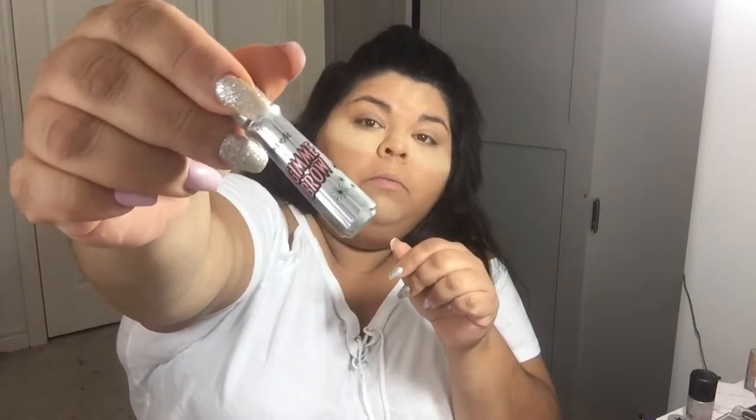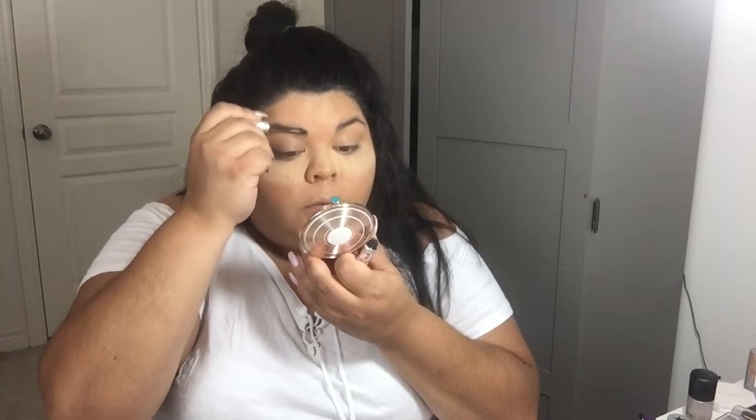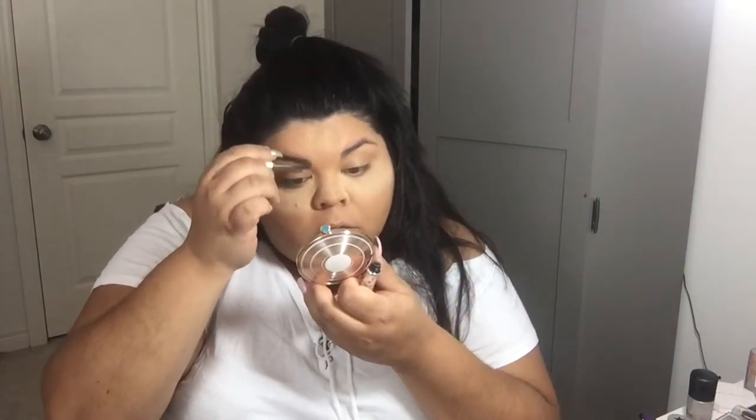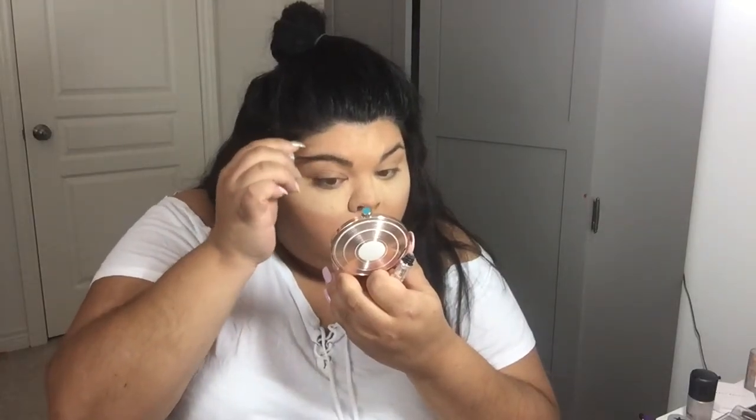Then what I do is I use the Gimme Brow Brow Volumizing Fiber Gel. This is in the color shade 5, so I think it's the darkest or second darkest because I've got pretty dark eyebrows. So then I just comb it through my brows just to kind of fill them in a little and give them some oomph. If I'm doing full glam, or, you know, full beat, then I'll fill them in with pencil also with the brow wiz. But for work, I just do a quick little fill in.